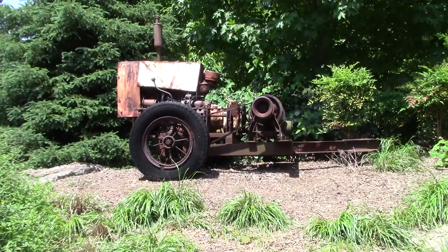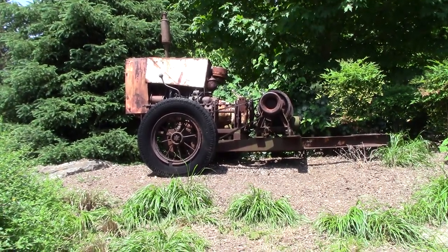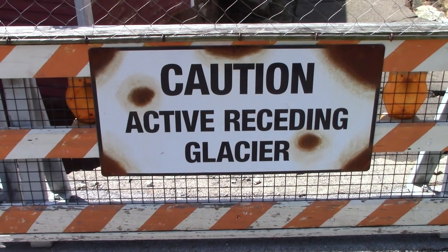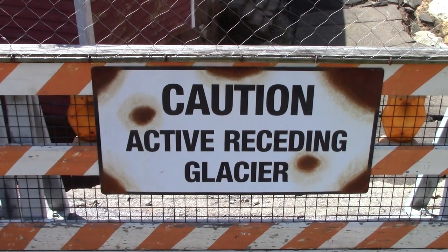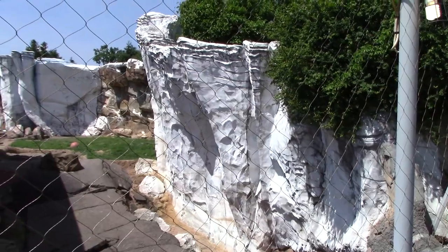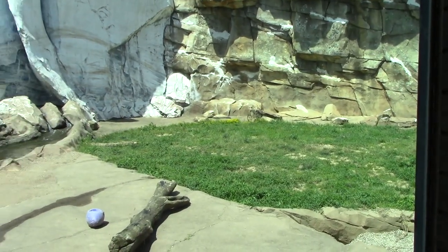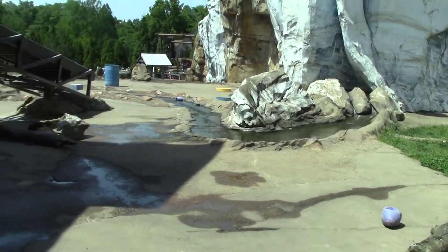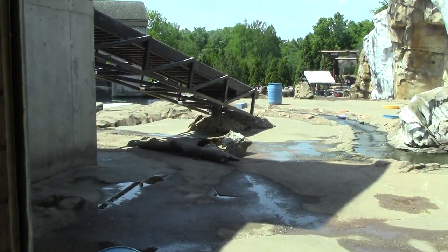Got this really cool vintage piece of equipment. Not really sure what it's used for. Some sort of tractor. Caution, active receding glacier. That is the sad truth, unfortunately. This is a receding glacier. So the polar bears have a nice large area and plenty of toys and stuff to play with. Just the upper portion. You can see the water.